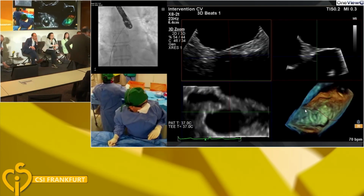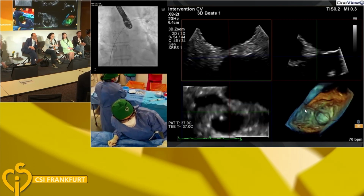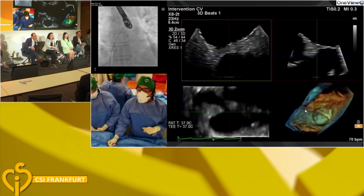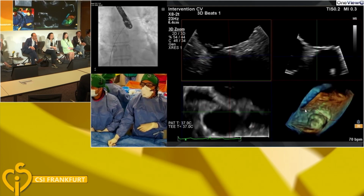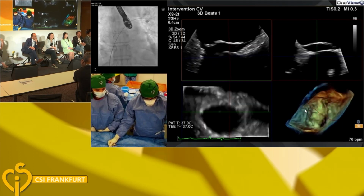What about you, John? John Carroll, the master at PFOs. I saw your hand saying that you would not balloon size. Please. I would just cross the PFO and with a stiff wire, hold the primum open and then see what I see. I don't see anything that really bothers me from using a routine PFO closure device so far.